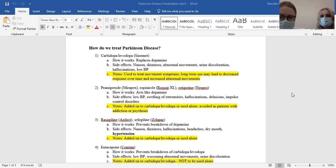Yeah, I'm seeing a vascular surgeon who's going to remove a carotid body tumor from the right side of my neck.